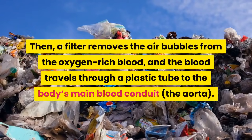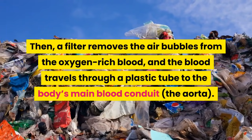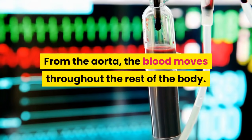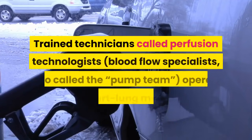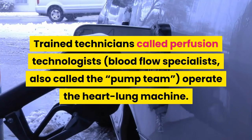Then, a filter removes the air bubbles from the oxygen-rich blood, and the blood travels through a plastic tube to the body's main blood conduit, the aorta. From the aorta, the blood moves throughout the rest of the body. The heart-lung machine can take over the work of the heart and lungs for hours. Trained technicians called perfusion technologists, blood flow specialists, also called the pump team, operate the heart-lung machine.